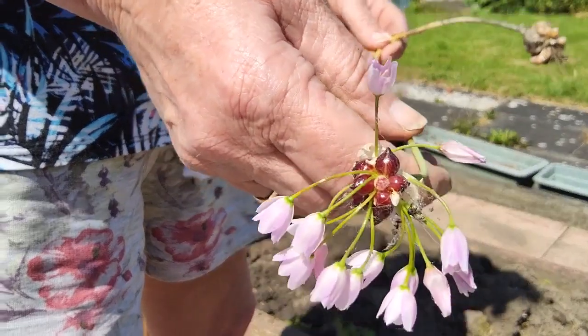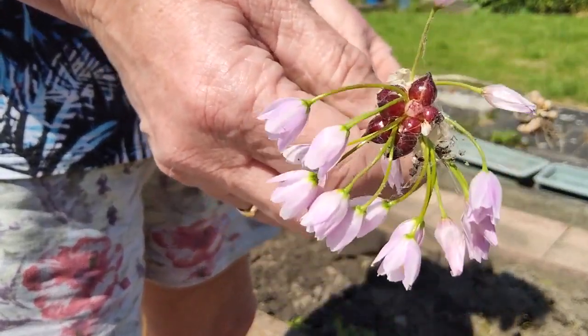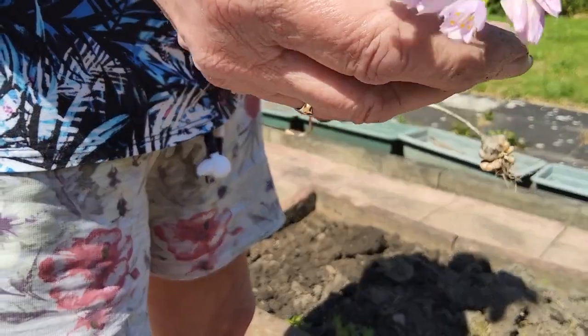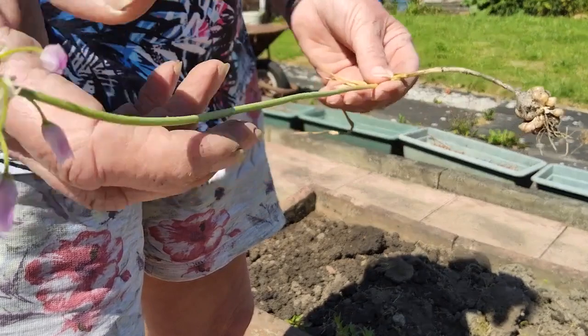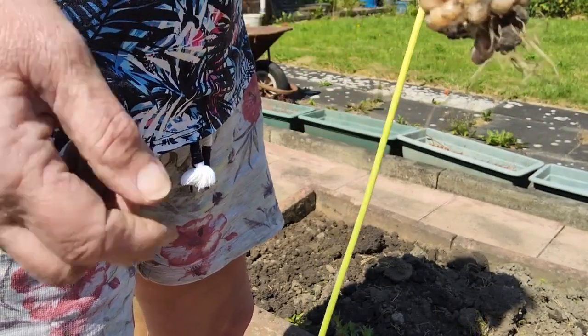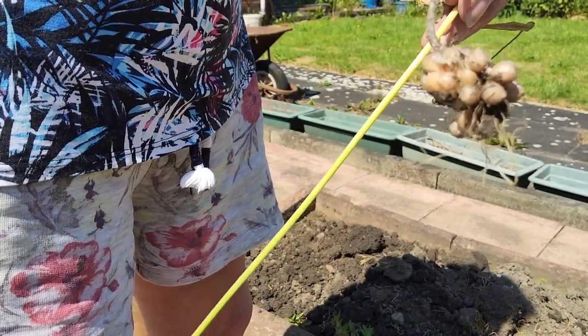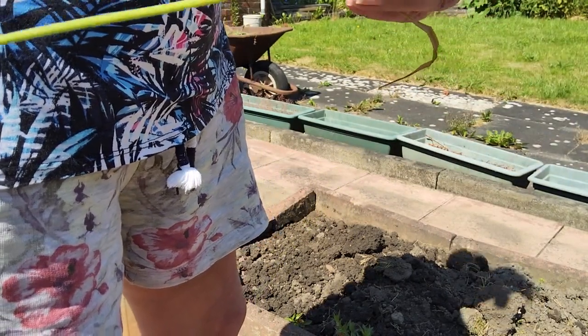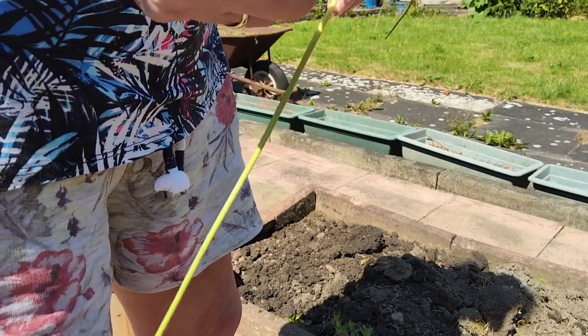So these are a lovely flower, belonging to the onion family. You can smell onions on them, but as you can see there's loads of seeds there, and loads of seeds grow underneath the soil and you can never get rid of them. I found two in this patch. I've been very careful getting every single one out.